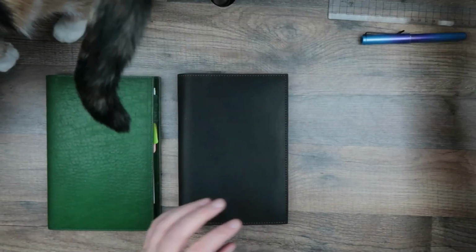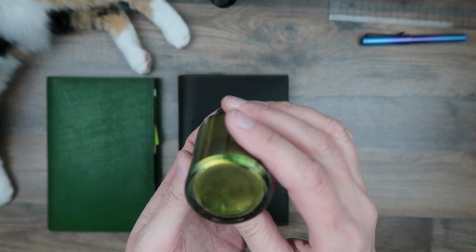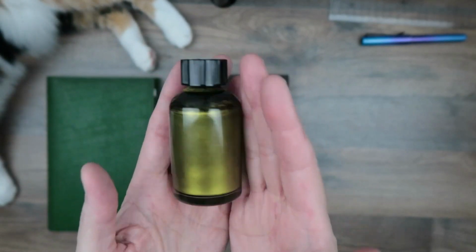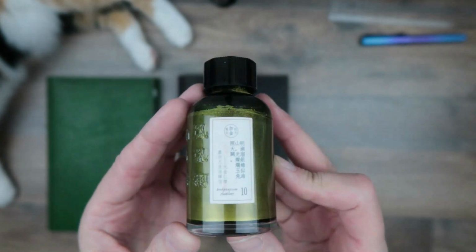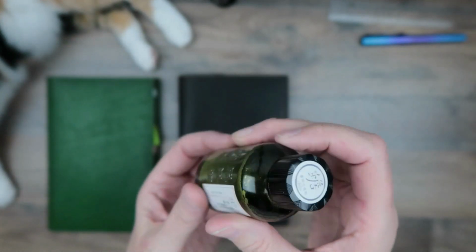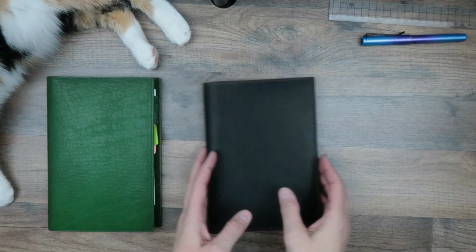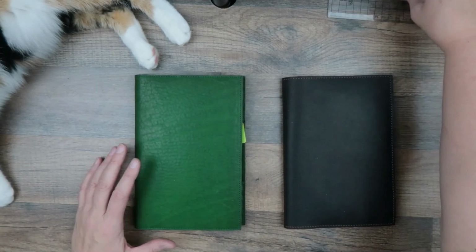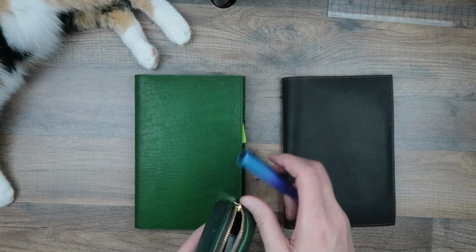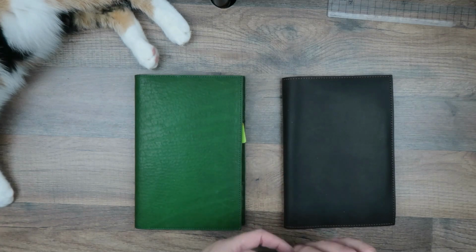Oh, and by the way, this is the ink that I'm using. It's green. My brand color at work is green, so this is green with gold powder in it. I got this on AliExpress, and I kind of love this ink. We'll do an ink test on this later. Okay, so this is Pounce. She's just going to sit right there, and hopefully she'll just behave. Okay, so first of all, let's talk about my work bullet journal.